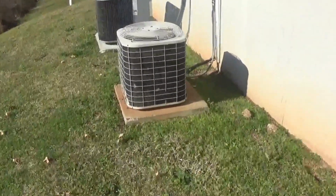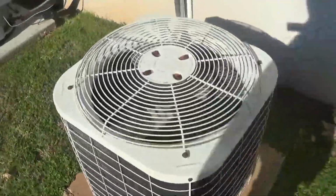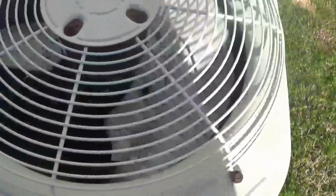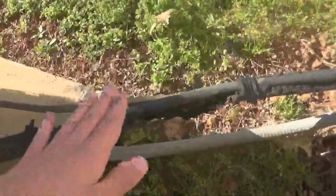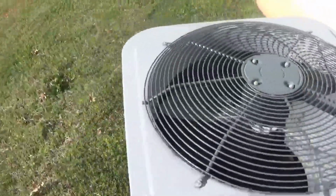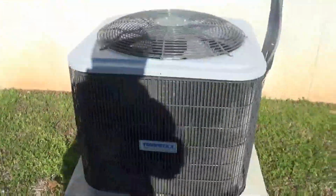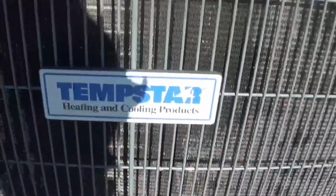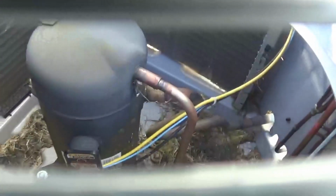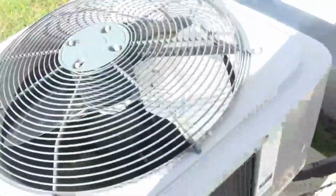And a 1998 Bryant heat pump. This one's a 2-ton. Heat mode. And a Pump Star. This one's got an LG scroll compressor. Piece of junk. It's a 4-ton.